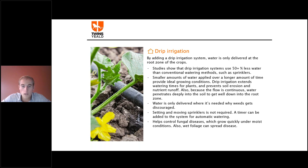The smaller amounts of water applied over a longer amount of time provide ideal growth conditions, and the drip irrigation extends watering times for plants and prevents soil erosion and nutrient runoff. Also, because the flow is continuous, water penetrates deeply into the soil to get well down into the root zones, where it's better taken up by the plants and therefore more efficient as well.